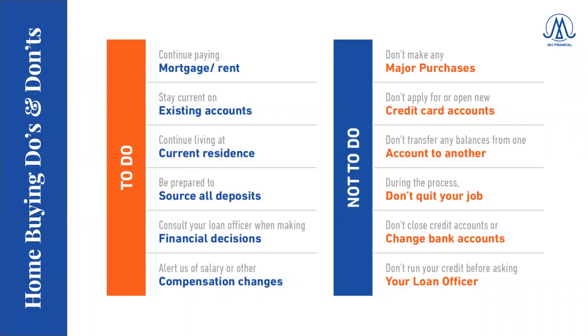So alert your lender if you're switching jobs. I had a client who was switching jobs. We were in escrow. She was a lab tech. She ran medical labs. She was like, oh, this shouldn't be a big deal, because I'm going from this job where I made $19 an hour to this job where I'm making $22 an hour. Should be okay. It wasn't.